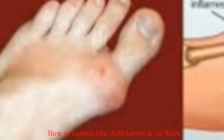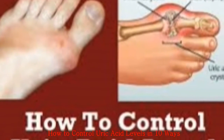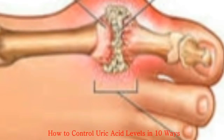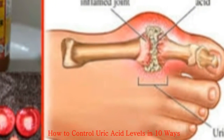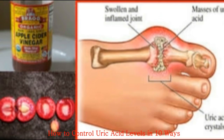Limit your alcohol intake as it interferes with the elimination of uric acid. Avoid high fructose corn syrup or glucose fructose syrup as they have a tendency to increase uric acid levels. Get regular exercise and maintain a healthy weight. It is believed that fatty tissue has a tendency to increase uric acid production.